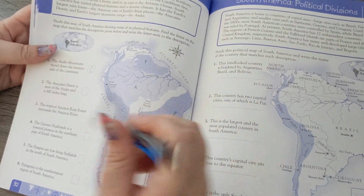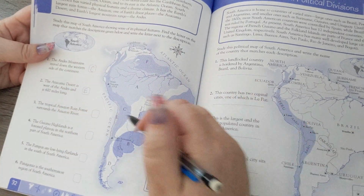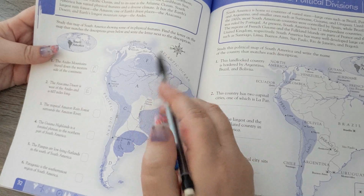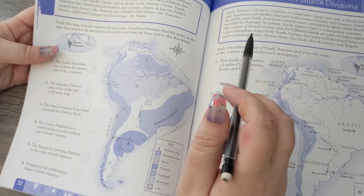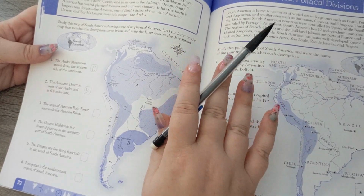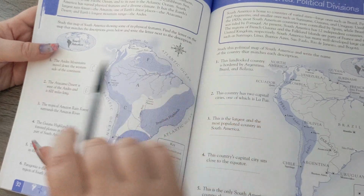Very good, so it is E. And it is the driest place on Earth, meaning that it gets the least amount of rainfall out of anywhere else in the world. In fact, there are some places in the Atacama Desert where no rainfall has ever been recorded. Isn't that wild? Very dry place.